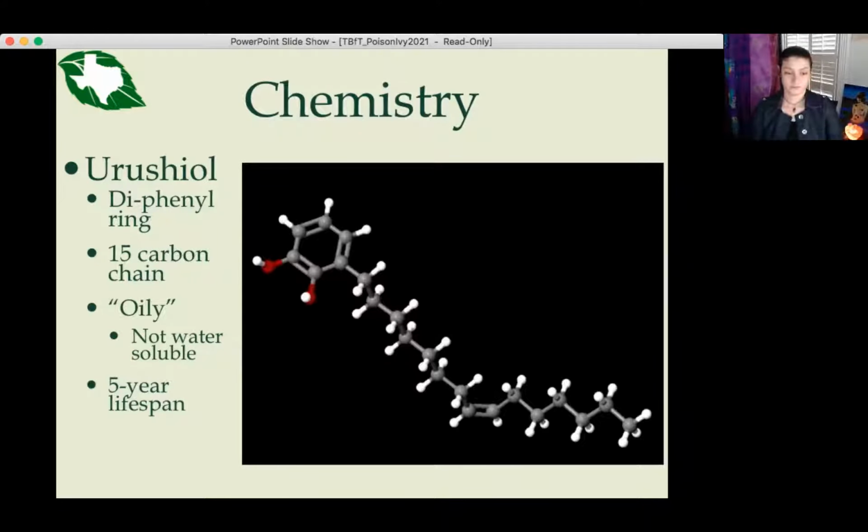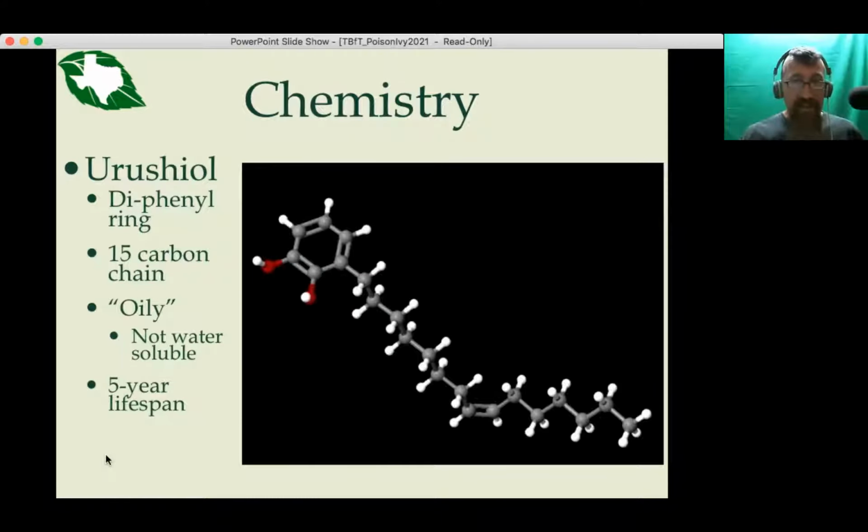Wow. And do I have it on here? I think I have it on here. Yes. It takes 1 nanogram of this material to cause a reaction in people. That is a billionth of a gram. That is a very, very small amount. But it doesn't take much to trigger the reaction.